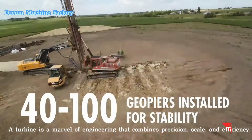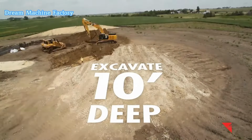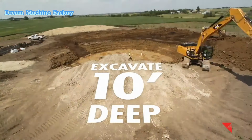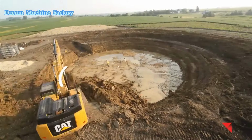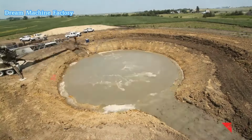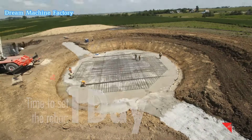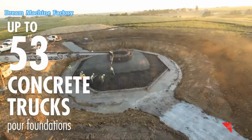To ensure stability, 40 to 100 geopiers are strategically installed beneath the turbine site, reinforcing the soil. The process includes excavating a 10-foot deep foundation to anchor the turbine securely. The foundation spans a robust 100-foot wide area. Excavating the 100-foot wide area requires significant effort and time.